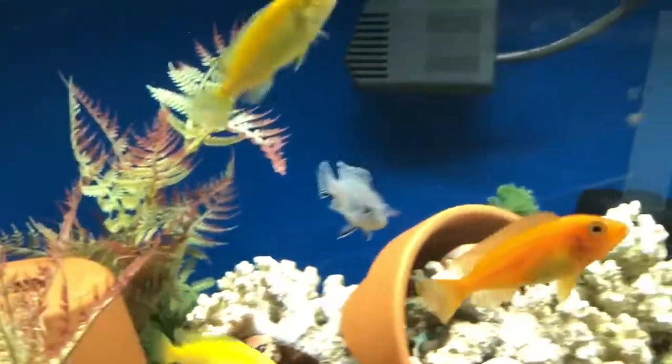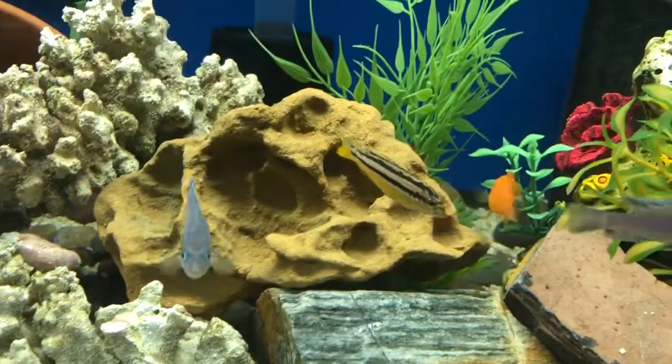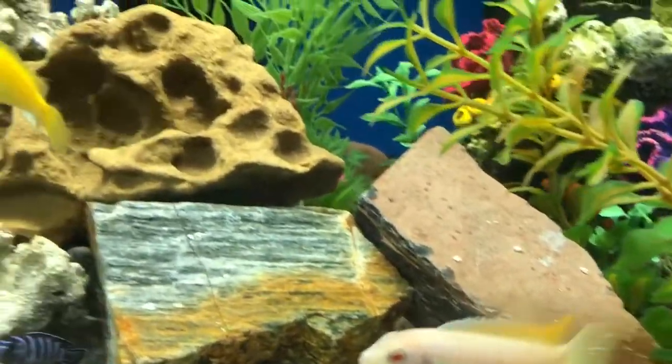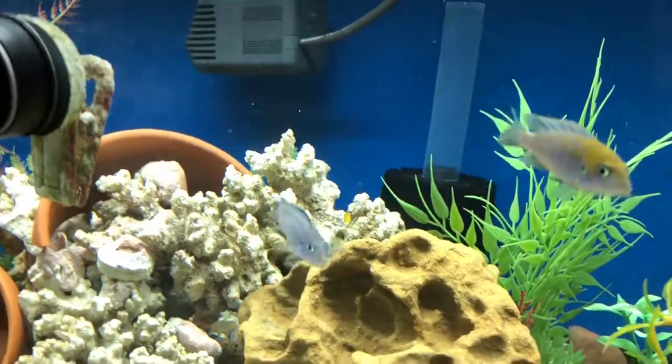Guys, just want to introduce you to my new African cichlid, Mbuna tank. I put this up about a week ago. I'm excited about these guys. They remind me of my childhood.